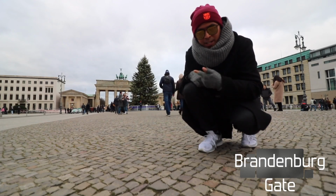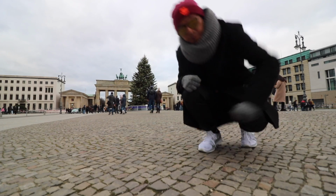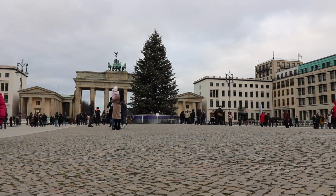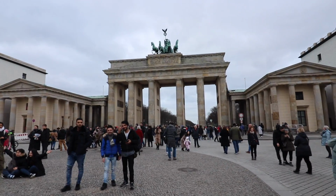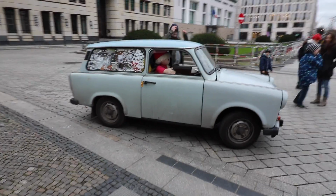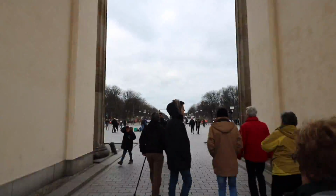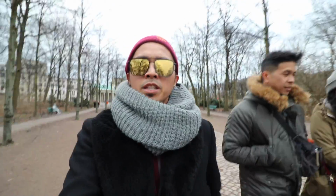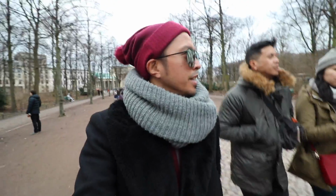Right behind me is Brandenburg Gate. Let's go over there and take a look at it. Christmas tree too, right in front of it. So we are now walking to the Reichstag Building in this really creepy park-looking area.